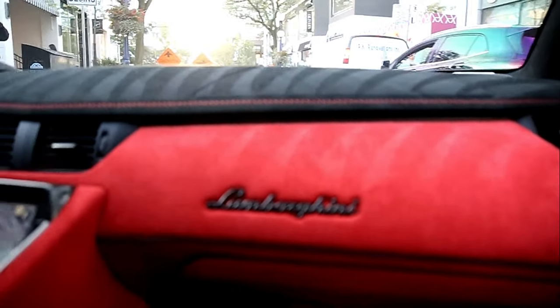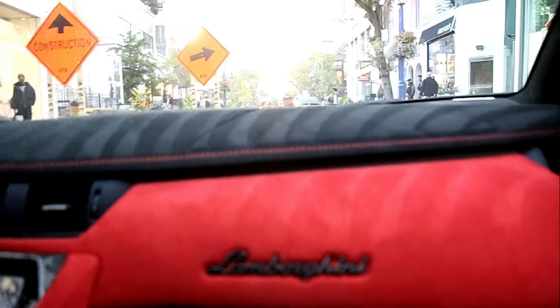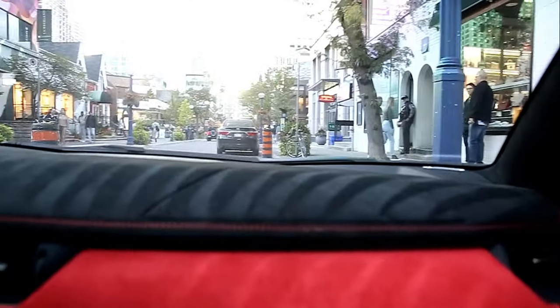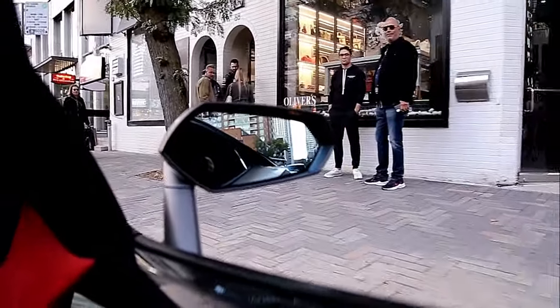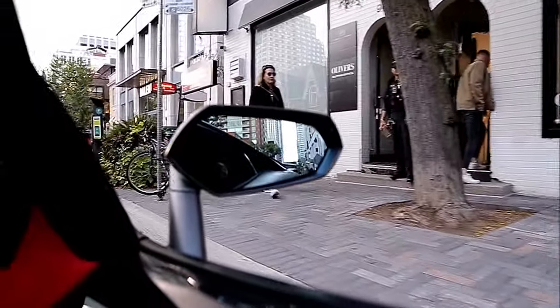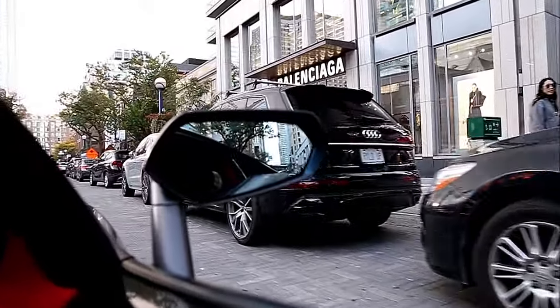My buddy Rocky's SVJ with Star Dropper exhaust. What an insane moment, yo. Wow, dude.